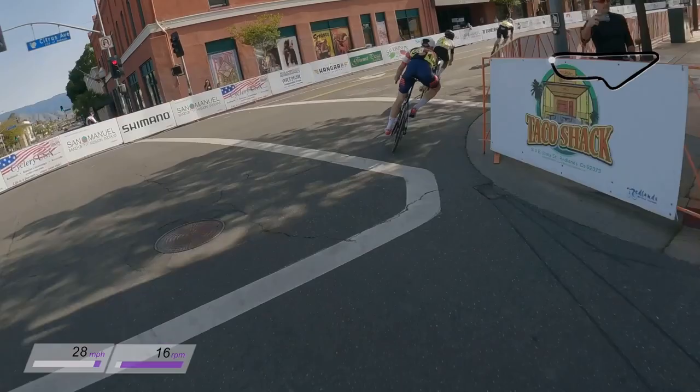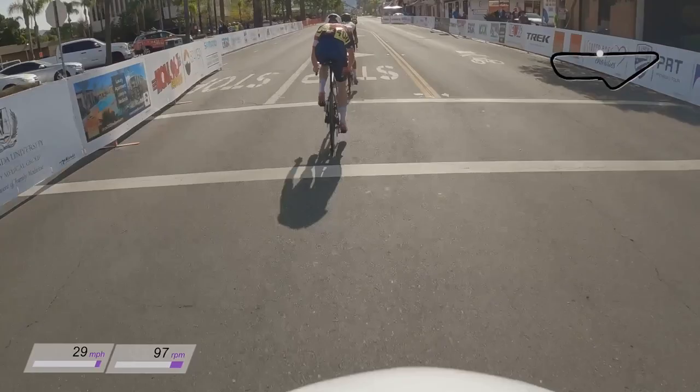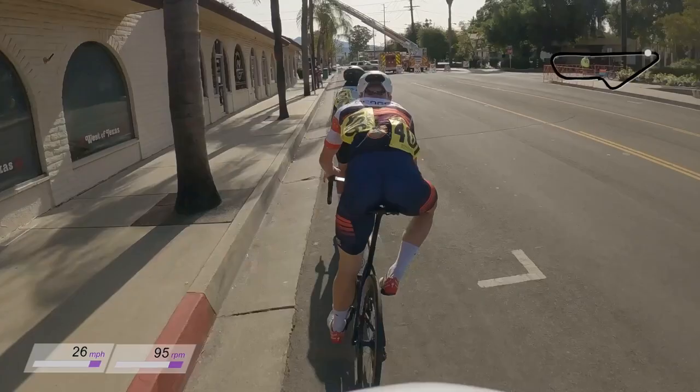Like I said, if I was going to do work, I was going to do work in a breakaway or by myself. So this guy takes a little dig right here. He starts opening up a gap. I think I look back around here, but the field's right on us. So again, I'm not trying to go all out or do too much of an effort unless I believe there's a chance that it's gonna stick. So that's my plan.